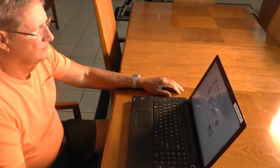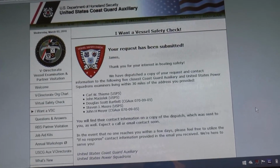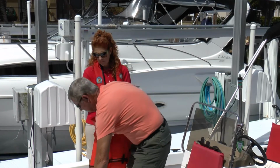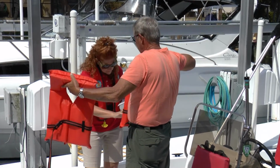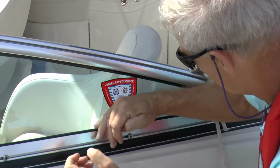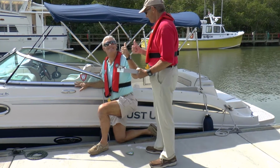In this session, you'll learn how to schedule a courtesy vessel safety check at no charge with a qualified U.S. Coast Guard Auxiliary or United States Power Squadrons member, serving as a vessel safety examiner. You'll learn how a vessel safety check will improve your understanding of the purpose of marine safety equipment and how it applies to federal, state, and local regulations. And you'll learn how your experience with a vessel safety examiner can not only help ensure that your boat is safe from bow to stern, but also add to your enjoyment of boating.